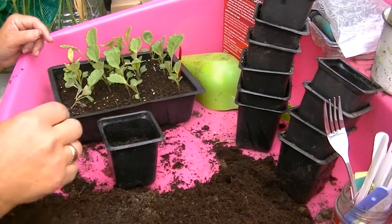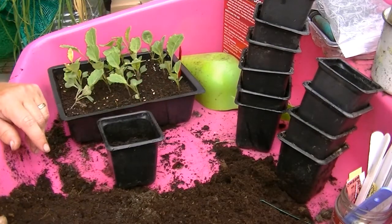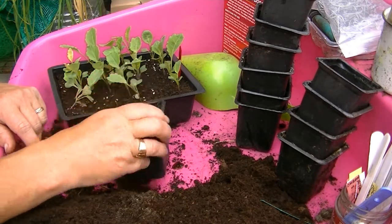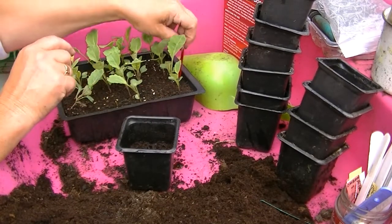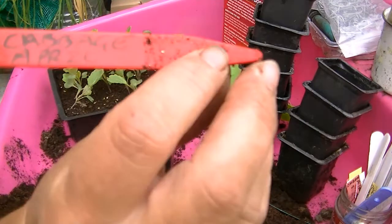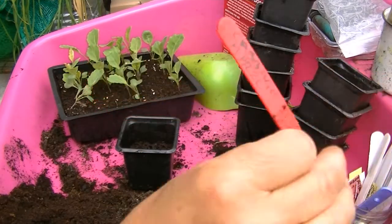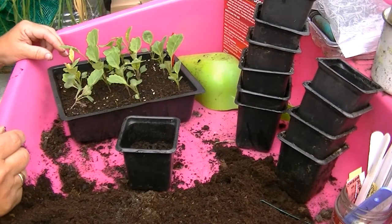The next job for today on our whistle stop tour of what I do in a day, well, morning till lunchtime generally speaking I spend out here, and then a couple of hours in the afternoon. I'm going to be potting on. The next job is to pot on these cabbages. They are April. They're a pointy cabbage and they're looking quite fine.